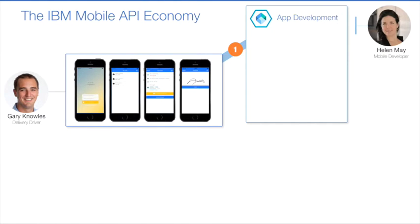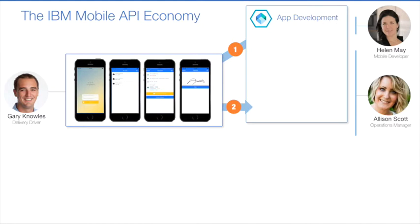Next we're going to look at Helen. She's a mobile application developer working for A2B, and she's going to use the mobile first platform foundation to develop the application for Gary, and we're going to look at some of the features and tools which make that easier for her. And then next is Alison.